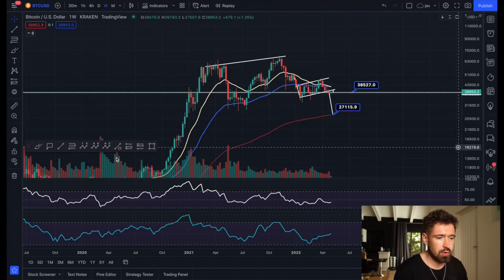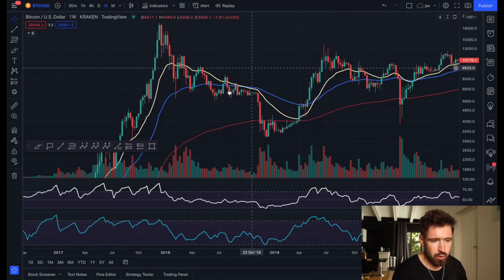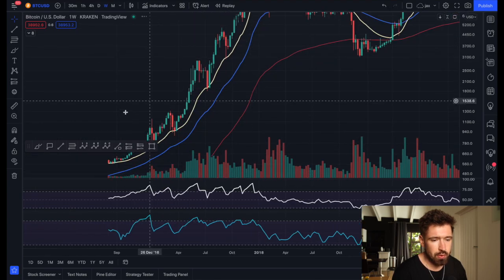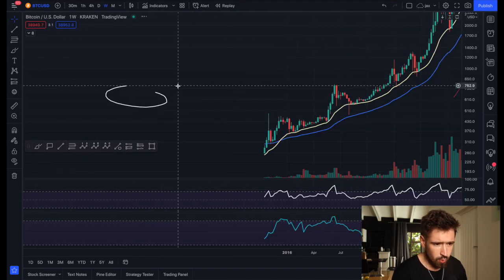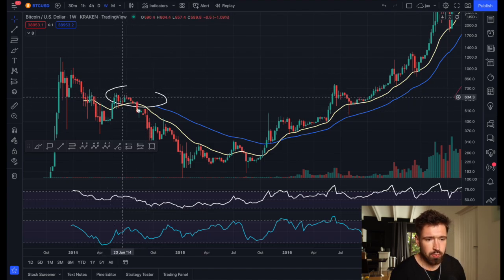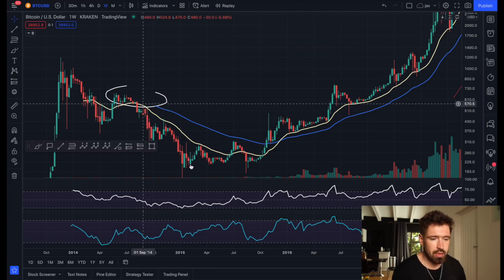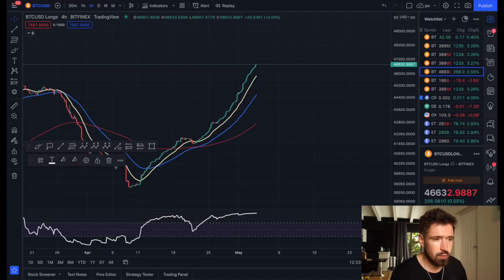As you can see in the previous bear markets, we'll also look at 2014, but I don't believe it shows here. We came up, we got rejected by the EMAs, and then we capitulated down. And if we scroll back, it doesn't show here on Kraken, but we had the bearish cross right around here. We broke below it, and you can see we started to hit resistance on the 20 EMA, and we saw continued sell-off. So right now, once again, we are underneath.